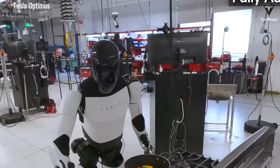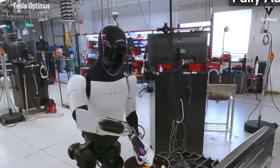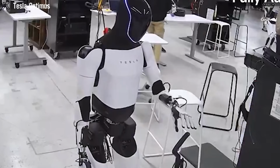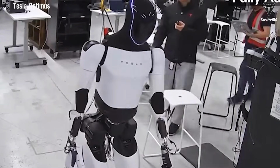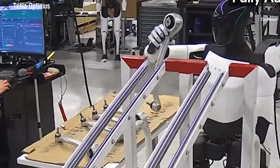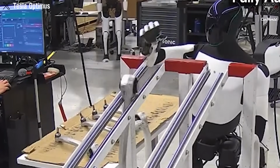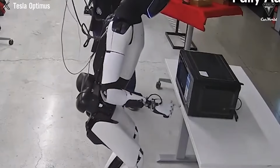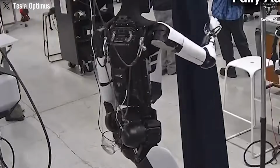Over the last 2 years, the game has changed dramatically. We're not talking about minor improvements, we're talking about serious leaps forward. What used to be a narrow competition between Tesla and Boston Dynamics has evolved into a global showdown, with major players from the US, China, and beyond, diving into the race. Now, we're not saying Tesla's robot is the smartest one out there, but what makes Optimus stand out is its real-world potential and its path to mass production.